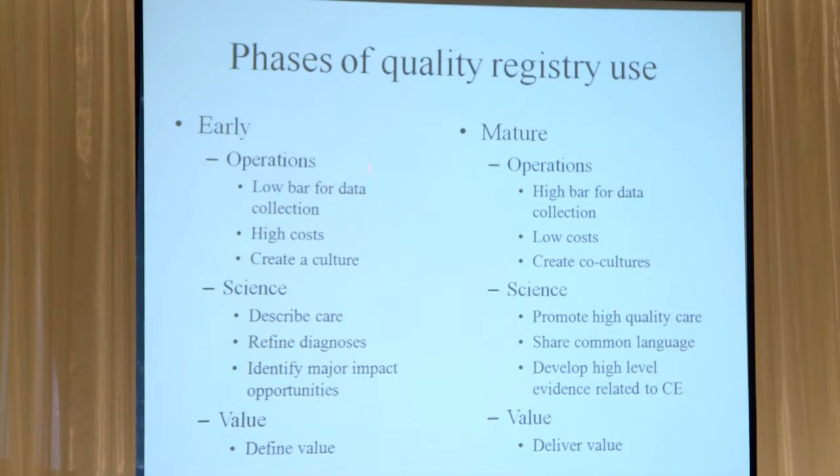Early on, our operations are going to have a low bar for data collection, high cost, and we're trying to create a culture. Going forward, we're going to have a high bar for data collection. We want to drive the cost down through a variety of mechanisms: more efficient data collection, economy of scale when we have more sites on board. And we're going to create co-cultures. We're going to have some centers that want to be involved in very high-level research, some centers that mostly want to use this as a quality improvement vehicle.